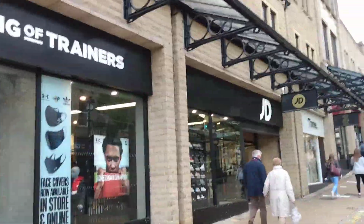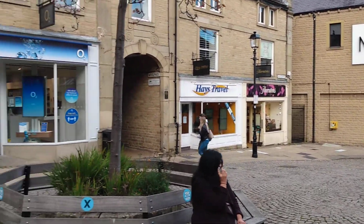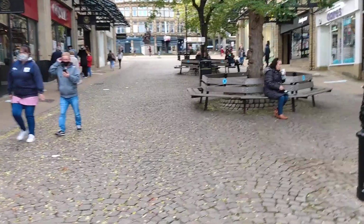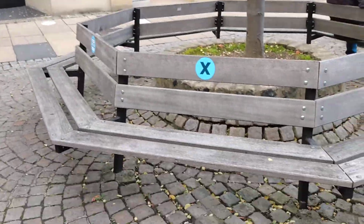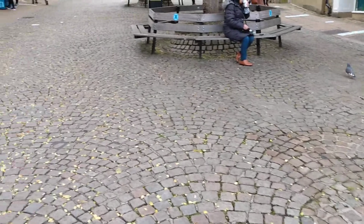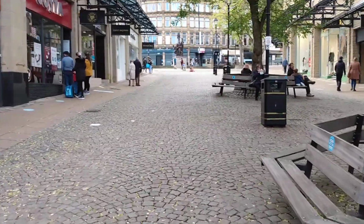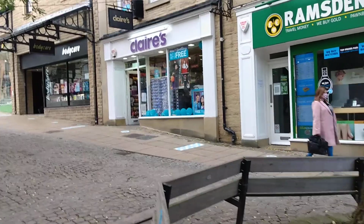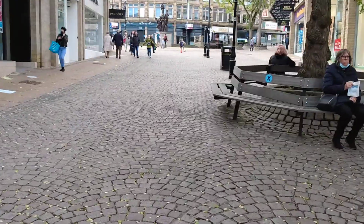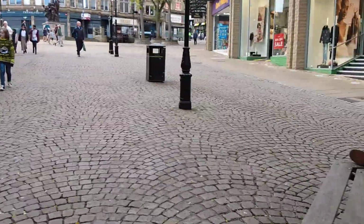So we have trainer shops and the body shop. Oh, I do like to go to the Thornton's shop here. Okay, Greg's. So, as you can see, we are very much COVID prepared, and I can only wish that things would get back to normal. I'm sure they will, and we can all enjoy ourselves once again. So, even for a Sunday, there are people out having a quiet drink or a sandwich and enjoying the area.